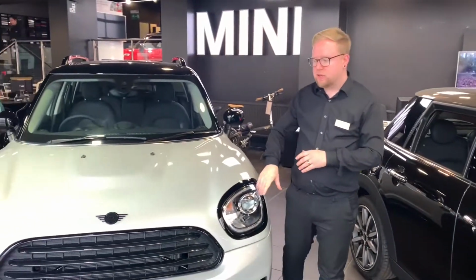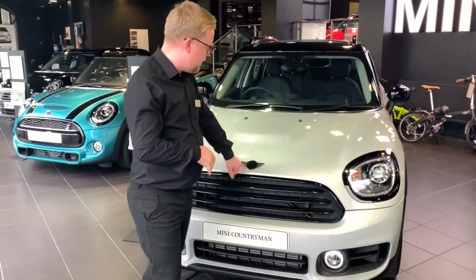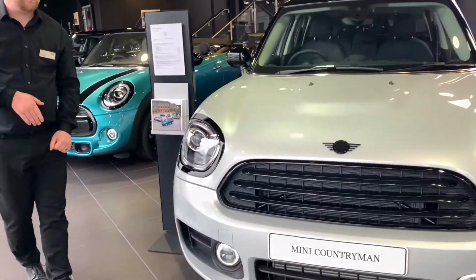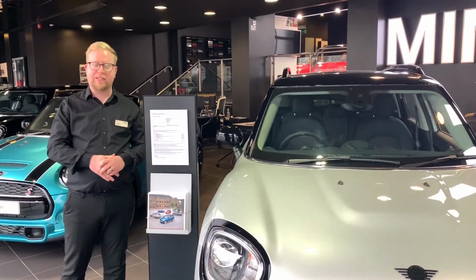Next up, we've got the Countryman. This particular one is a Cooper Classic finished in the limited edition white silver. You can see it's got the additional black pack with the black badges, black surrounds on the lights as well. There are only a limited amount of these built out in the country. So again, it is a great car if it's something that you're looking for that's a little bit different.